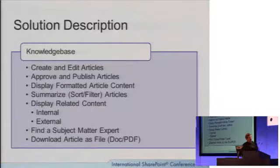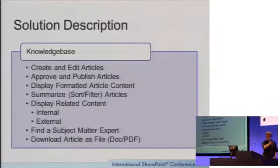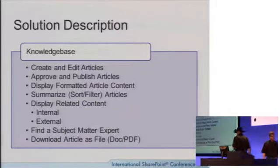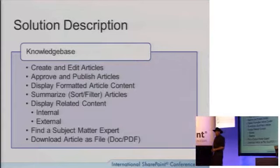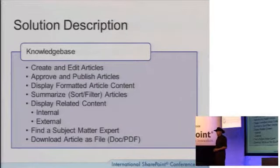So with that, I'm going to hand over to Eric, who's going to talk about the actual solution that we're building. All right, so I know what some of you are thinking. Blah, blah, blah, blah, blah. I'm a developer. This is my problem. Show me some code. Right?